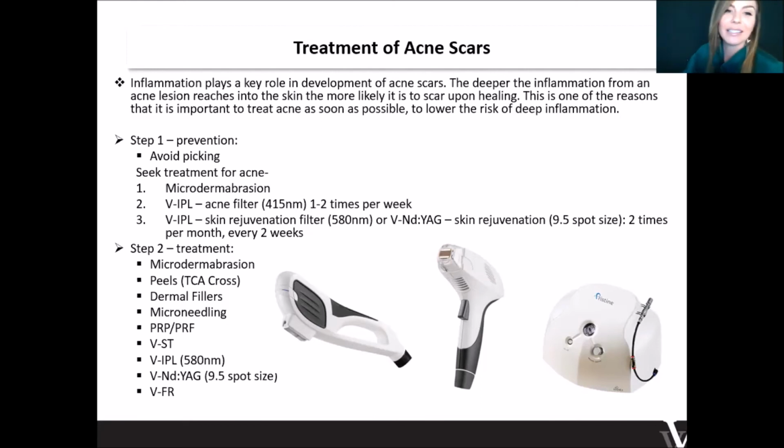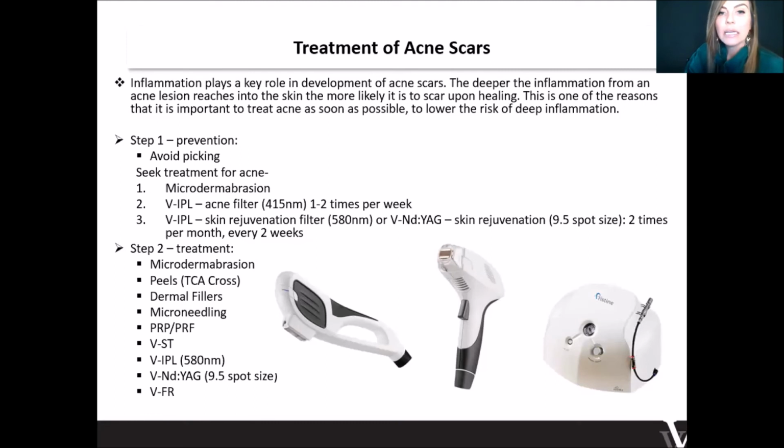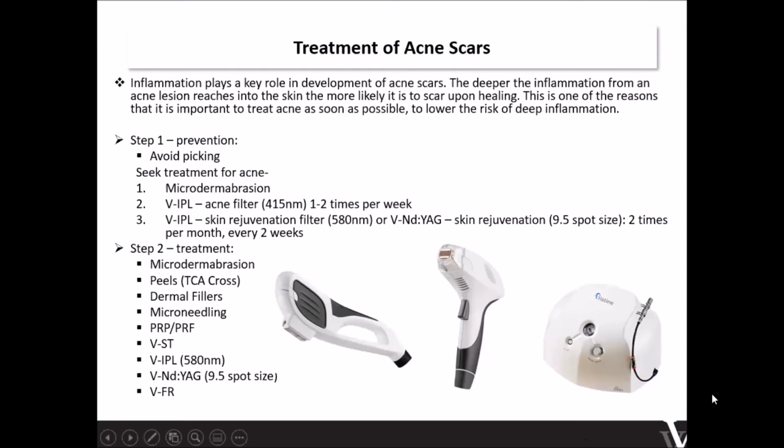Okay, great. And that's how they can really maintain their skin youth and beauty by diminishing the look of the scars. All right, any questions on that? And remember, you guys can write into the chat if you don't want to unmute yourselves.